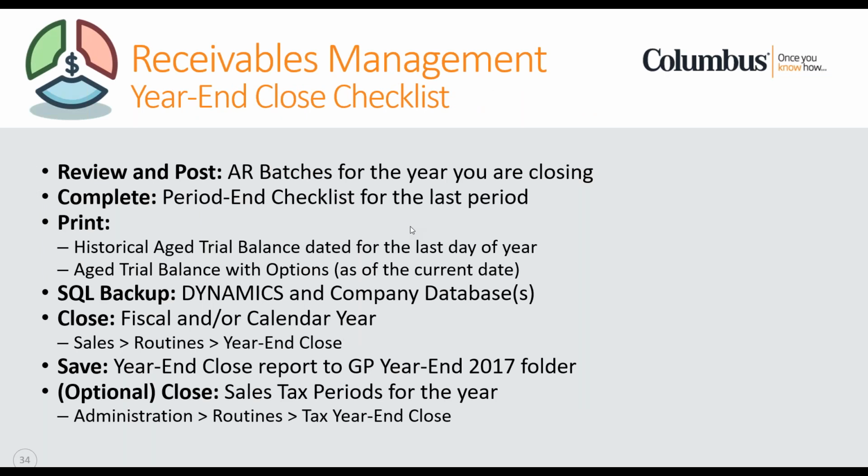The Receivables Management Year-End Close Checklist. So we review and post our AR batches for the year we're about to close. We're going to complete the period end checklist for the last period. Then we want to print the historical aged trial balance report dated for the last day of the year, along with an aged trial balance with options as of the current date.